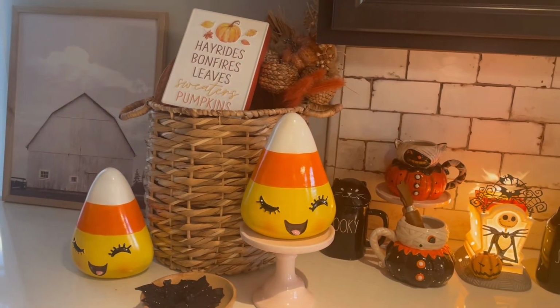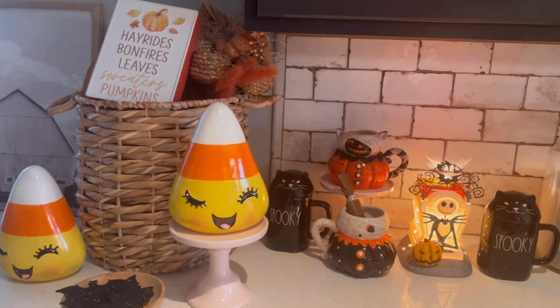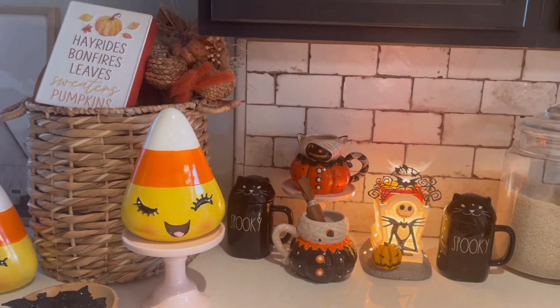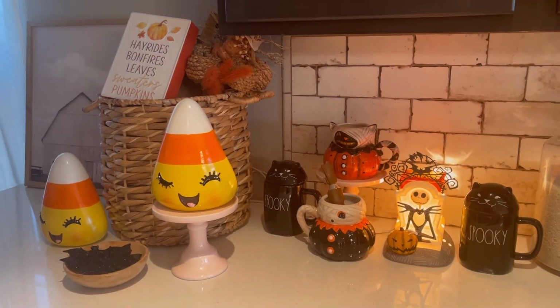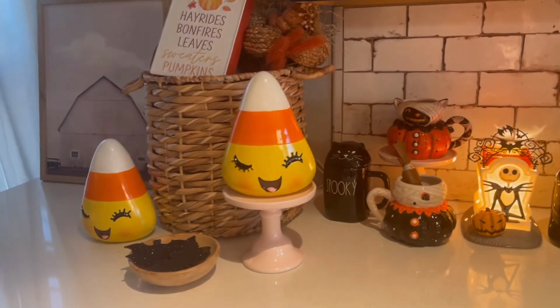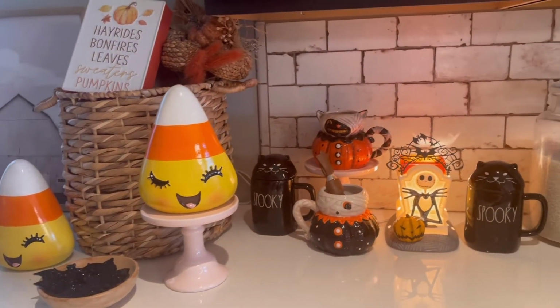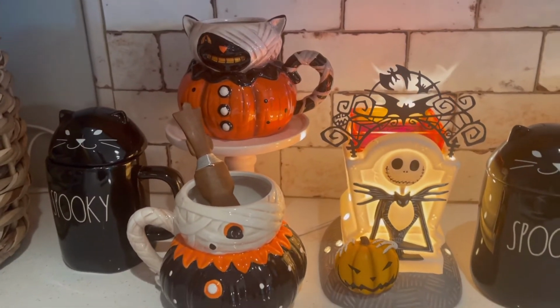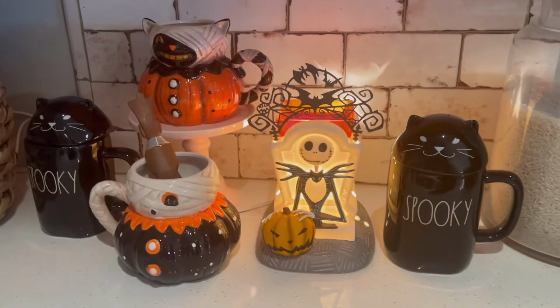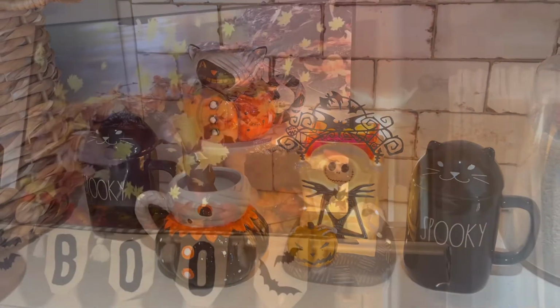I ended up wanting to display everything right in front of me. My husband cooks sometimes and he's like, I can't cook with all your stuff there. So I like to admire it. I think it's super cute. I ended up just displaying it here, and I ended up patching up the wall. So let's go ahead and get to the living room.